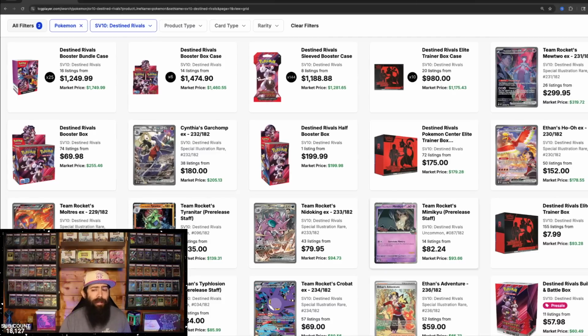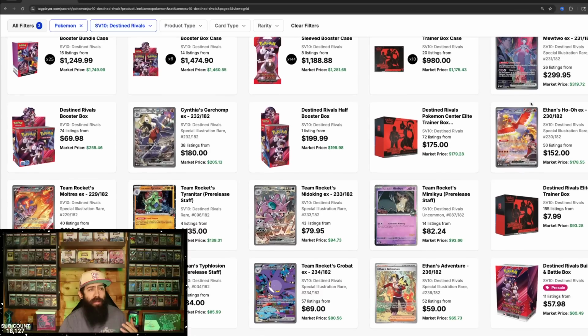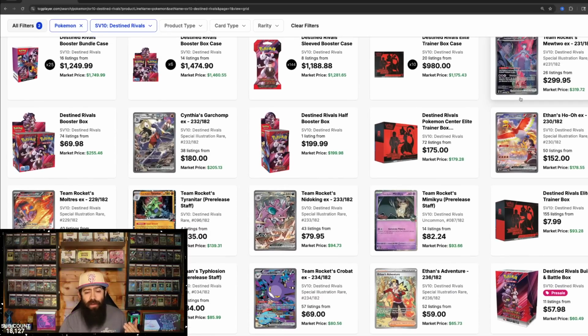But obviously ETBs, regular and Pokemon Center. I don't know if we're going to get more Pokemon Center drops as far as Destined Rivals, but that is why I am glued to my phone, glued to my computer whenever possible, just to have the best chance. And then there's also a ton of singles. All of the top chase cards from Mewtwo down to Crobat here, I have to have for my collection. This is just a set that really calls to me.